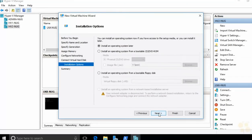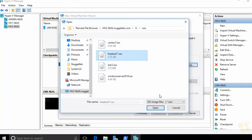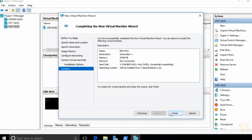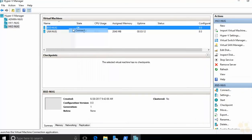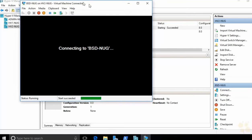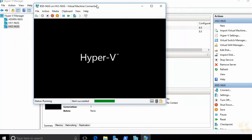Hit Next. And then we'll choose to install an operating system here, and we'll browse to our ISO file. This time, when you hit Browse, choose FreeBSD 11. This is the latest version of BSD, and also has the latest version of BSD Integration Services installed and ready to go. So let's go ahead and hit Next and Finish. Now we can connect to this machine, power it on, and run through an installation, which is pretty straightforward. You can accept all the defaults, and once you're done, you'll have access to a BSD VM.